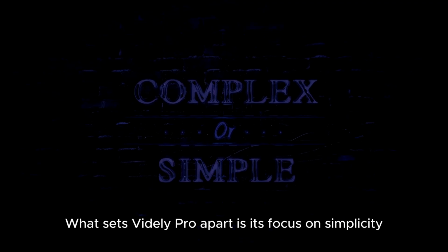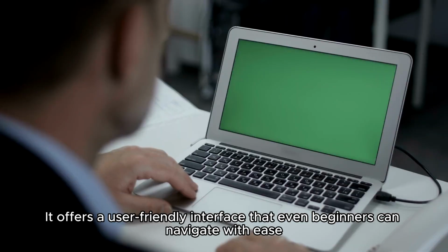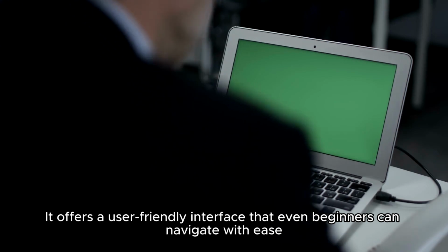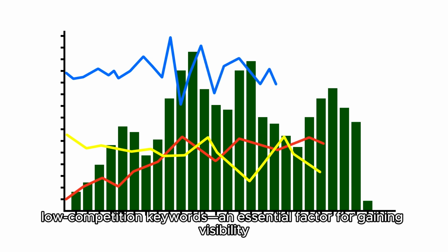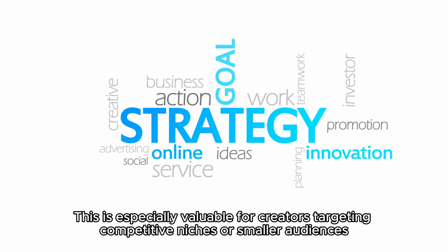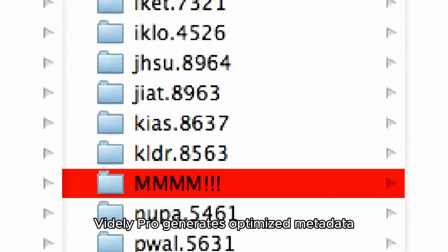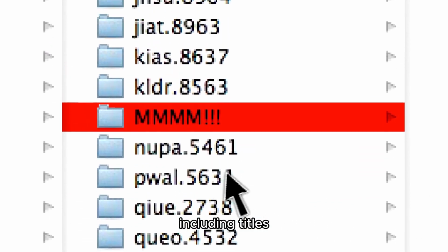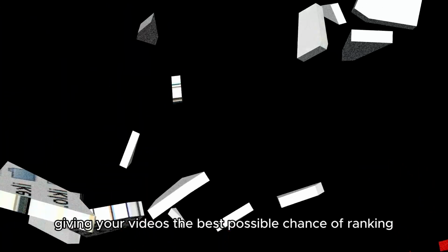What sets Videly Pro apart is its focus on simplicity. It offers a user-friendly interface that even beginners can navigate with ease. With just a few clicks, you can uncover high traffic, low competition keywords, an essential factor for gaining visibility. This is especially valuable for creators targeting competitive niches or smaller audiences. Additionally, Videly Pro generates optimized metadata, including titles, descriptions, and tags, giving your videos the best possible chance of ranking.